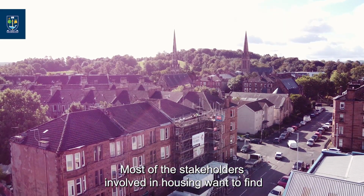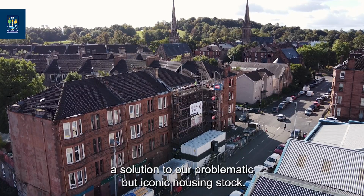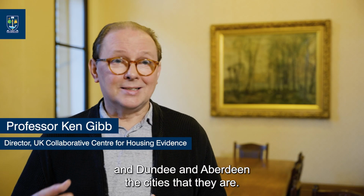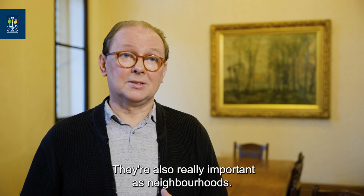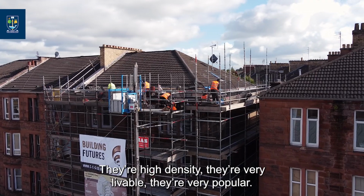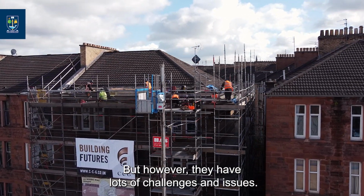Most of the stakeholders involved in housing want to find a solution to our problematic but iconic housing stock. They're a really important part of what makes Glasgow and Edinburgh and Dundee and Aberdeen the cities that they are. They're also really important as neighbourhoods. They're high density, they're very liveable, they're very popular, but however, they have lots of challenges and issues.